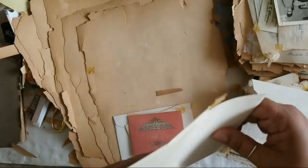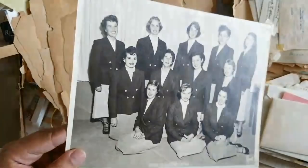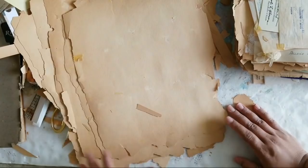There's a large picture here. The Chanticleers. That's them. That's all of them. I gotta move this because this pile is gonna fall over pretty soon. So far, this is all the ephemera we've gotten out of these few pages. Let me move this real quick. Whew. Okay.